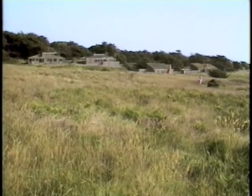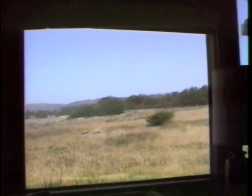We developed the idea that the houses would go at right angles to the coast, not parallel to the coast. If they go at right angles to the coast, that means that each person can look this way and see the coast, and no house gets in the way of the house behind it.